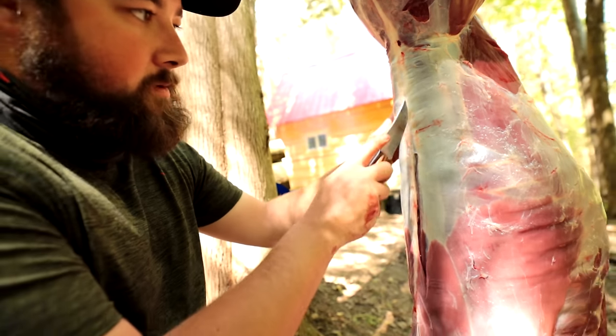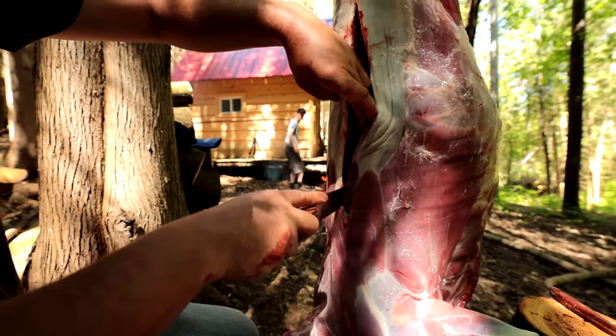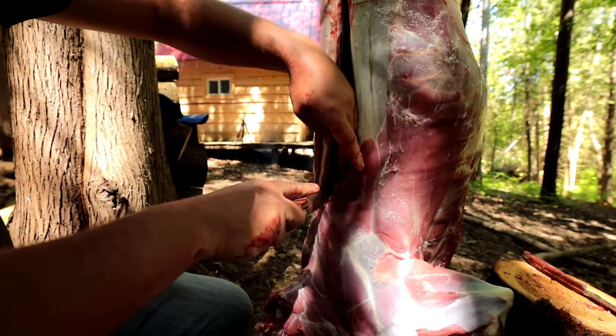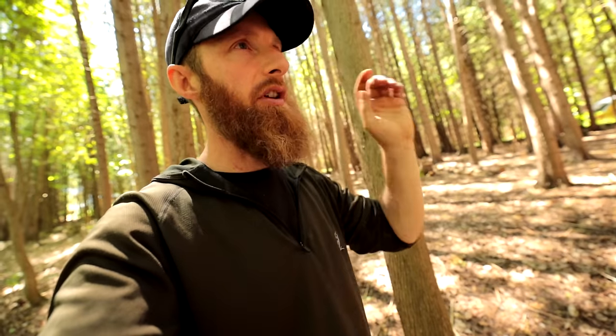And then just work my way along here, just kind of like how you would flay a fish. Just kind of put the meat away from it and work along it. So we're gonna flay off the back straps. So Scott's working with that now. We're going to take the tenderloins out because the tenderloins are going to be good for our skewers, our kebabs.